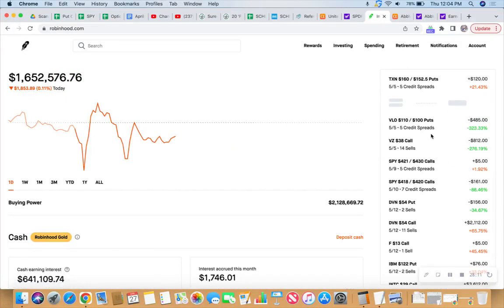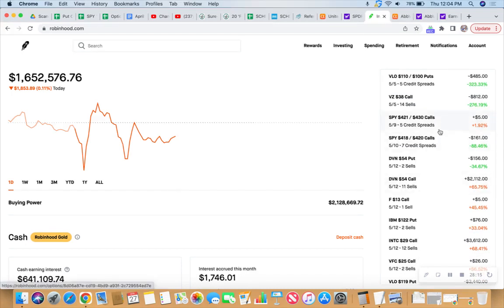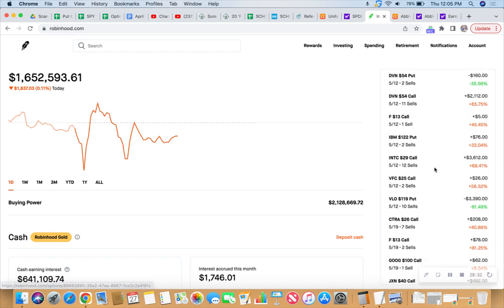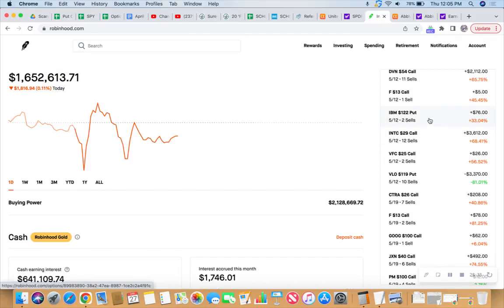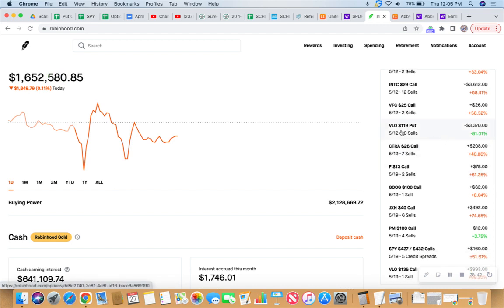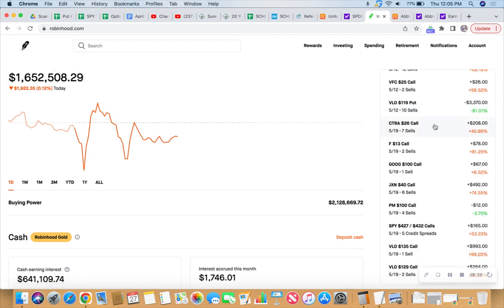Valero under pressure. Valero not doing good again. I thought these would be looking good right now. But I guess because SPY is going up as we speak, that's why it's not showing us more into the profit. This is looking really ugly. May 12th, Valero 119 strike price on 10 contracts. So that's $119,000. Laughter through tears. It's my favorite emotion.